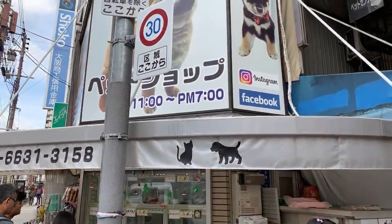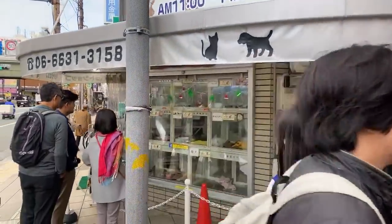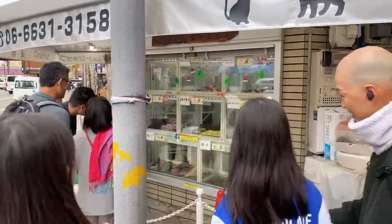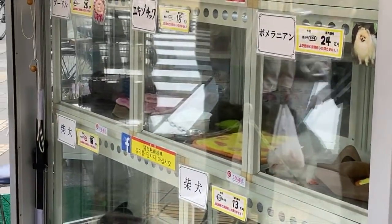This is one of the entrances that you can go to when you come here. There's a pet shop right at the beginning of it. Look at these little doggies. Reminds me of Kuro, who we saw last night. Kuro-san. Kuro-chan. How you doing?